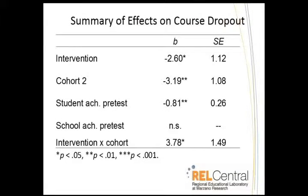So to show you some of the effects of the Facilitator preparation program on course dropout, I've included this table here. The first line, the intervention line, shows a negative 0.260. So that means that overall there was a main effect of the intervention on course dropout, reduced course dropout. There was also a cohort effect. The second line, for cohort 2, a minus 3.19, shows that cohort 2 had a lower dropout rate themselves compared to the first group of students, the students in 07 and 08.